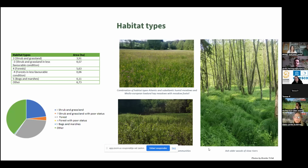In the broader area of Dolga Brda, we can find a combination of habitat types of Atlantic and subatlantic humid meadows and Mid-European lowland hay meadows with meadow foxtail. There are also ash alder woods of slow rivers at the tributary of the Meja River and other communities of sedges.